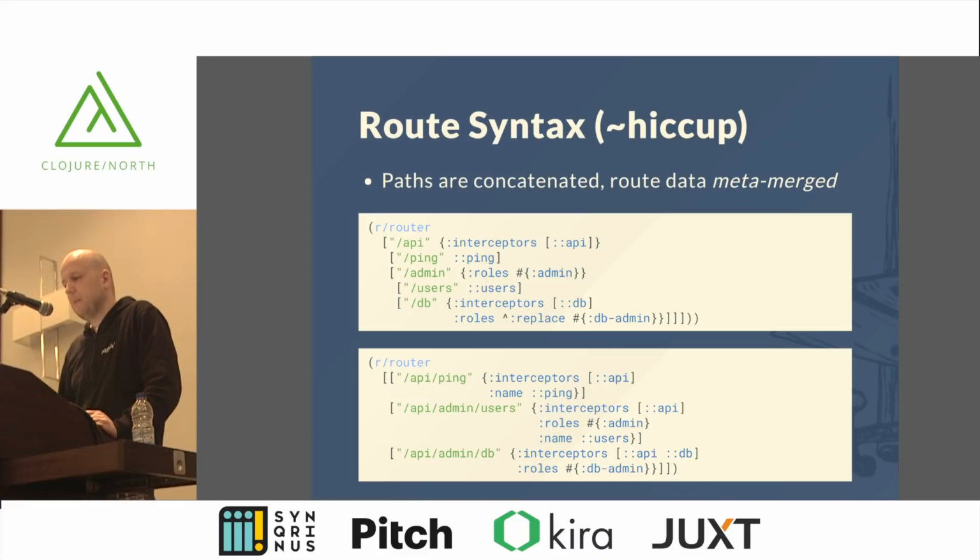About the syntax, Hiccup is a lovely syntax with the nesting and everything. So these are the two ways you can build the routing tables. These are exactly the same. And if you want to use nesting, this flows naturally. So the path, when the router is created, the paths are strings and they're concatenated. And the route data, they are meta-merged. Meta-merge is this tool from Leiningen originally. James Reeves put it as a separate library. It's the only dependency in Reitit.